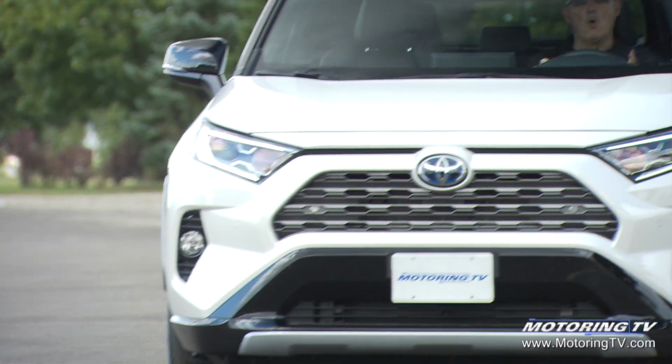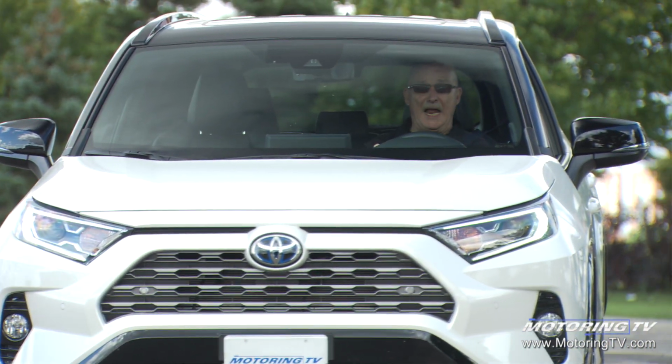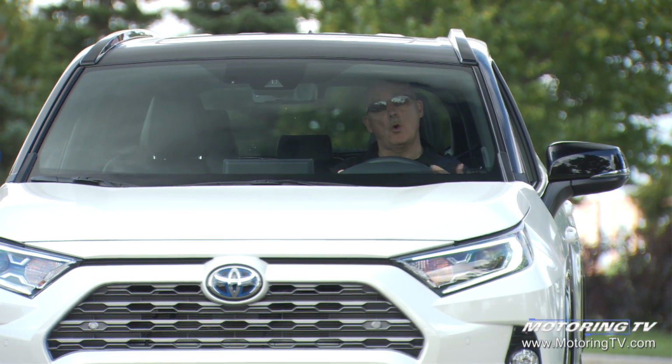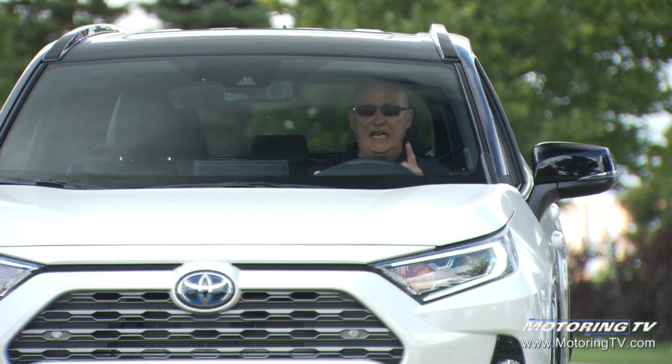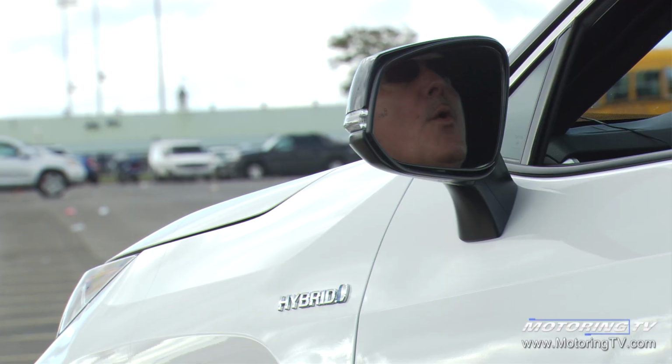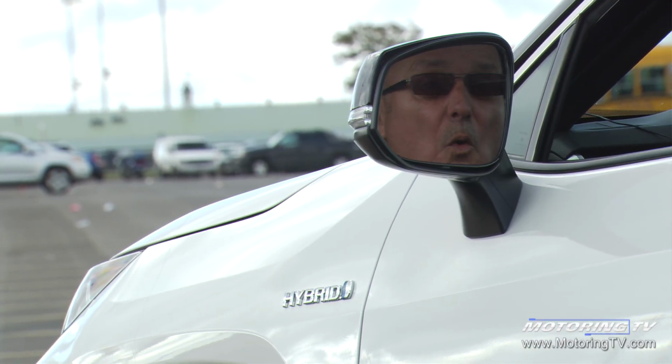Now, the RAV4 was and remains a solid package. It's suitably quick, it's comfortable, it handles well, and of course it's got the required utility. Its forte, however, is if you go with the hybrid. You also get exceptional fuel economy.